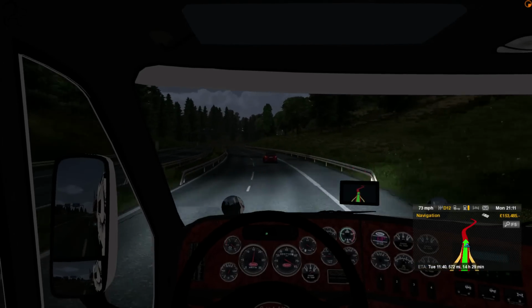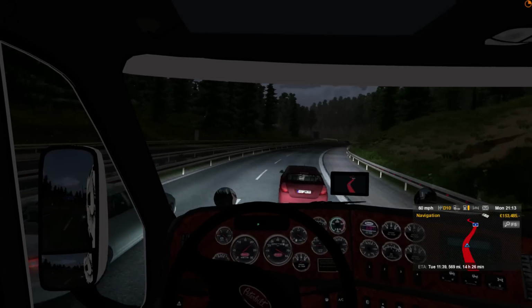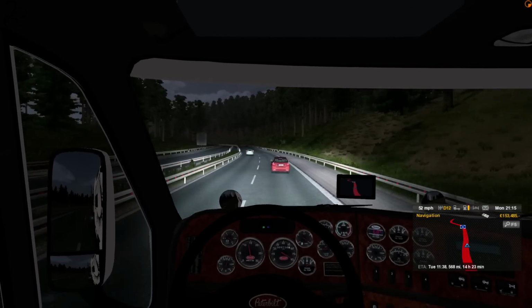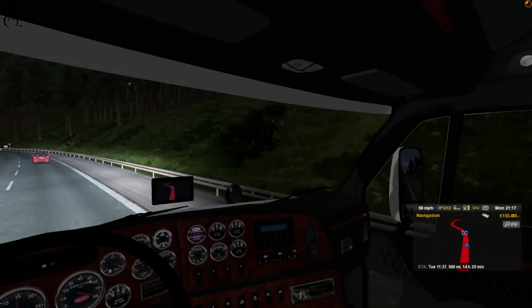I'm not going to be tempted to overtake him. Not with these realistic physics problems I've got going on. However, I would appreciate him speeding up. And I may just have to put my headlights on, just to annoy the crap out of him. Well, not really, just so I can see what's going on.